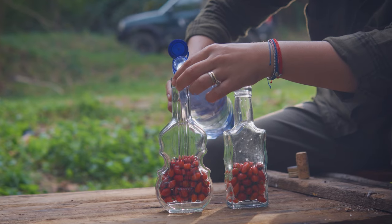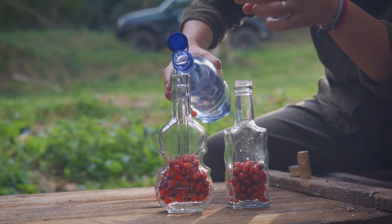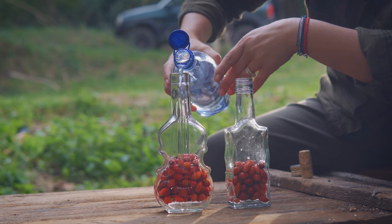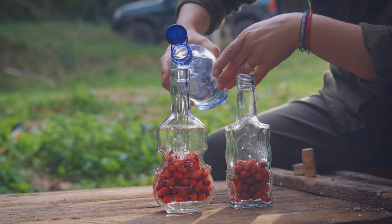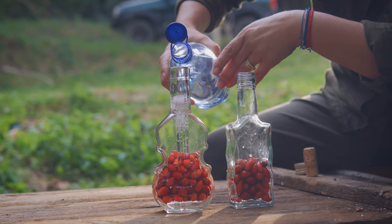We make it by putting a few handfuls of them in bottles and then filling them up with alcohol. And then we leave it like that for at least 2 weeks. Lately I don't even take them out of the bottle.